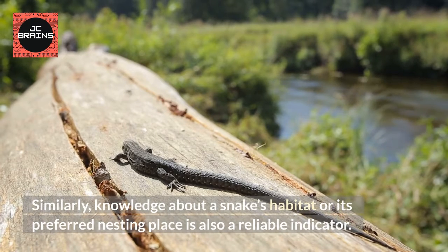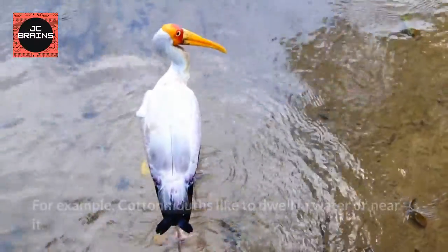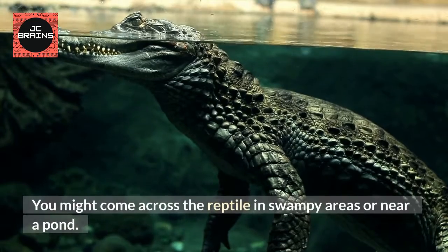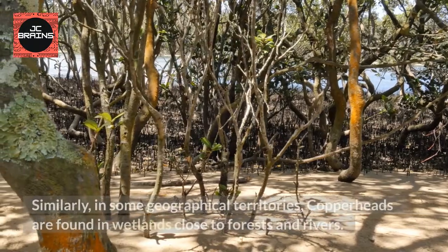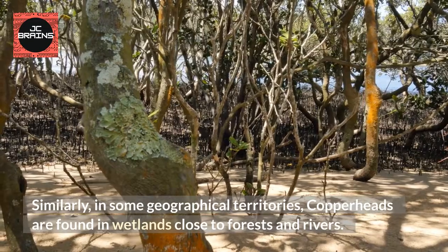Similarly, knowledge about a snake's habitat or its preferred nesting place is also a reliable indicator. For example, cottonmouths like to dwell in water or near it. You might come across the reptile in swampy areas or near a pond. Similarly, in some geographical territories, copperheads are found in wetlands close to forests and rivers.